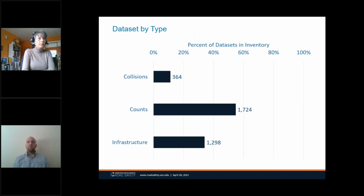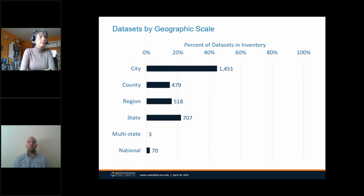So data sets by type, we have an inventory with mostly count, a lot of count data, some infrastructure data, and fewer data sets that are collision. But a lot of those may be wider in scope. Then by geographic area, cities, of course, there are a lot of cities. So we have a lot of data sets that are city specific, but also some states also have some data, and there are only 50 of those, so having 20% state data is actually pretty good.